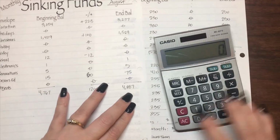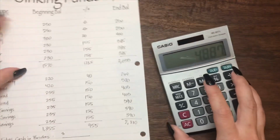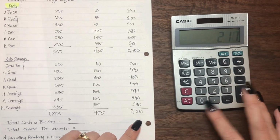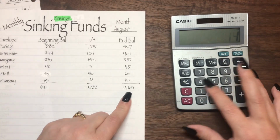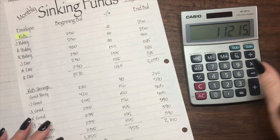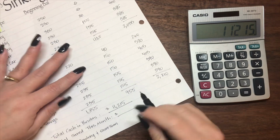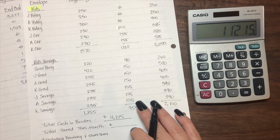So for long term, we have $4,887. For kids, we have $2,055. For kids savings, we have $2,810. And for mine and my husband's savings, we have $1,463. Woo! It gets me every time. I tell you, it gets me every time. So total cash in those 4 binders is $11,215.